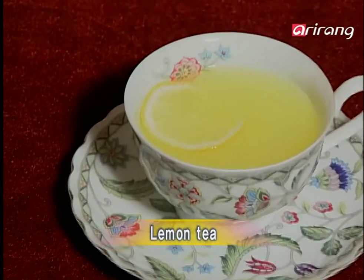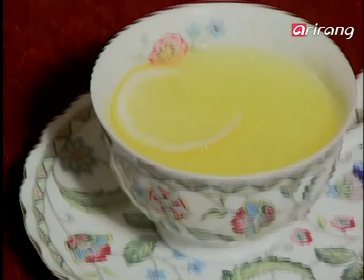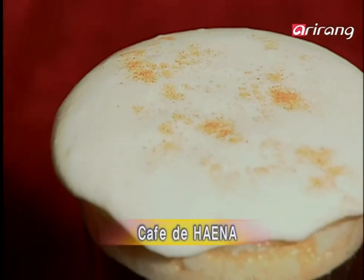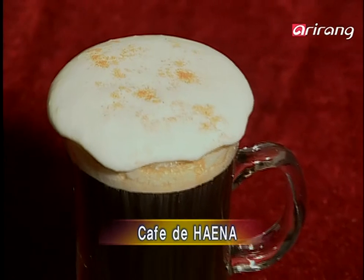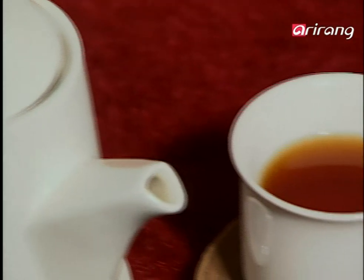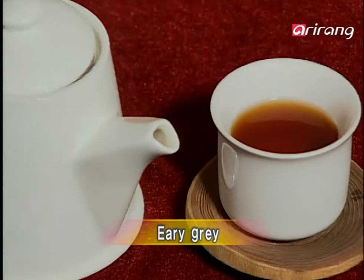The refreshing lemon tea will make your mouth even more refreshed. Haena's coffee gives you the deep flavor and fragrance of coffee brewed from the ground coffee beans. The coffee served in the antique teacup gives an unequaled taste, and it also contains a legend.